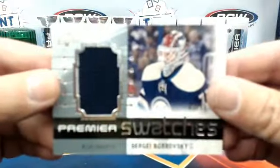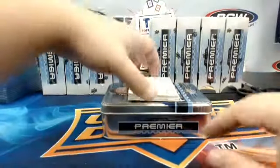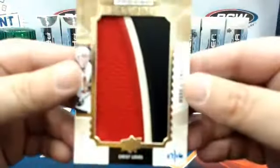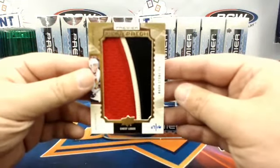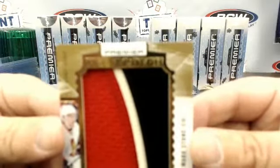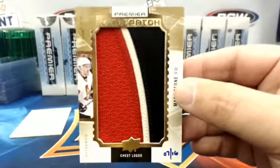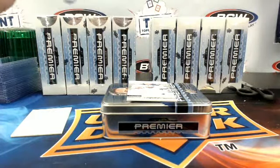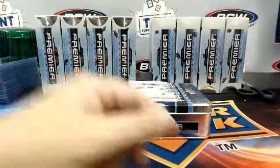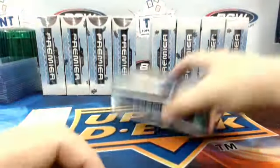And we got a Premier Swatches, Sergei Bobrovsky. And we got a Mega Patch chess logo, numbered to 16. That is going to be Mark Stone, a.k.a. Stoney, for Ottawa. And we got a jersey, $199, Parisi.